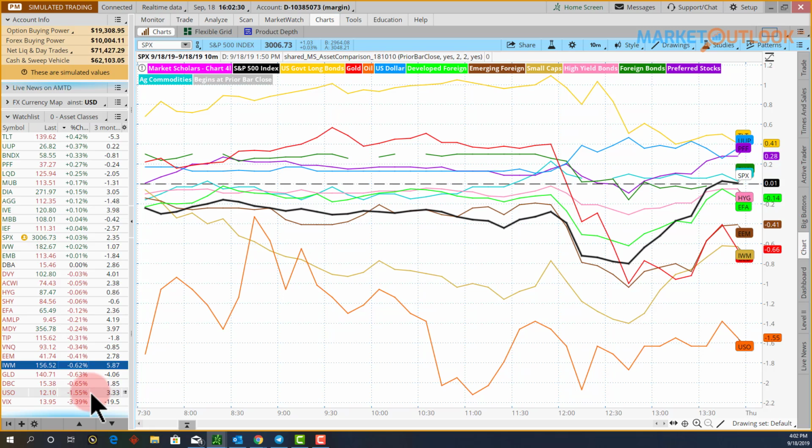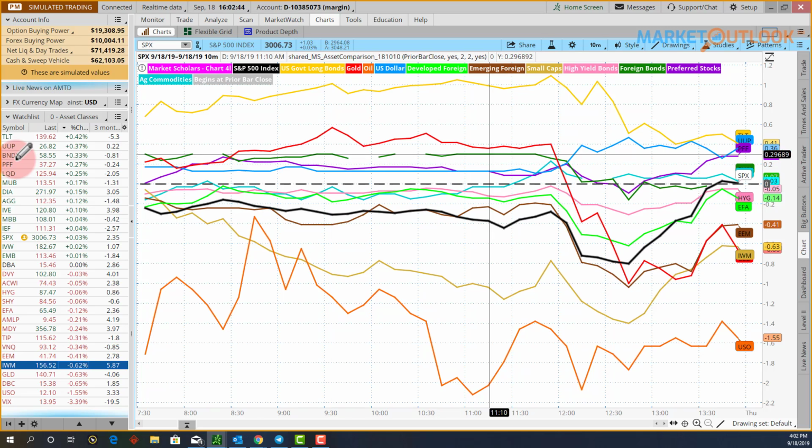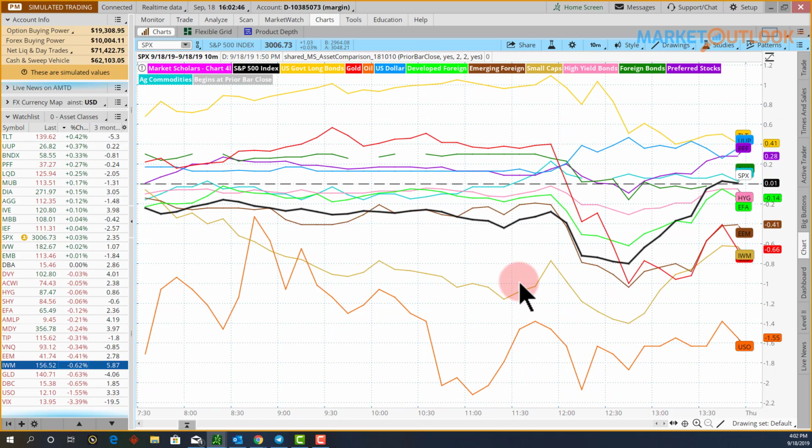Now the question is, what's tomorrow going to look like? And if things take off again, you want to see small caps up here at the top, along with all the other equity asset classes and commodities. That's your risk on element, and that's what you'd like to see again lead us through going forward from here.